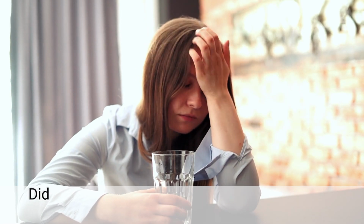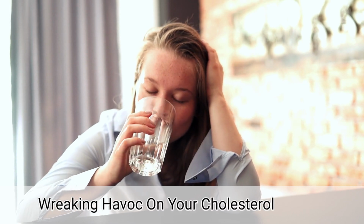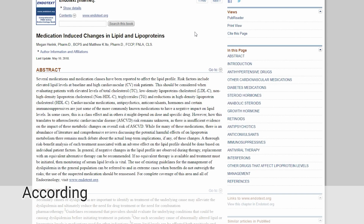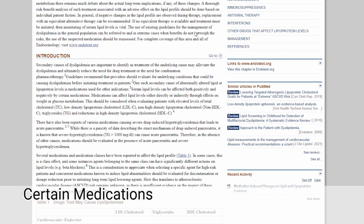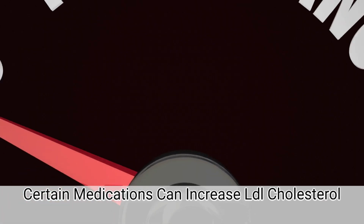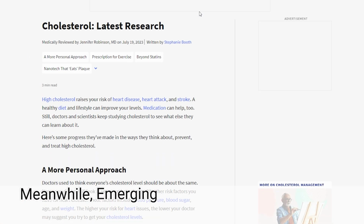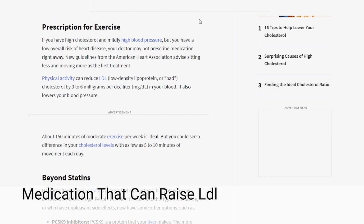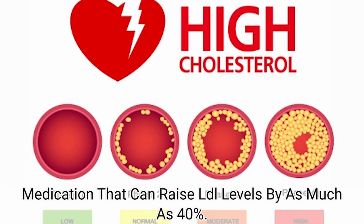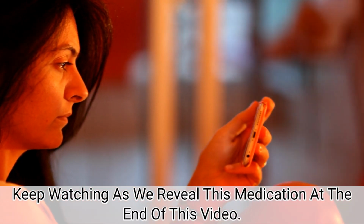Hey there! Did you know that some medications could be silently wreaking havoc on your cholesterol levels? Yes, it's true. According to a study published in the Journal of Clinical Lipidology, certain medications can increase LDL, bad cholesterol, levels by up to 20%. Meanwhile, emerging research has identified one common medication that can raise LDL levels by as much as 40%. Keep watching as we reveal this medication at the end of this video.